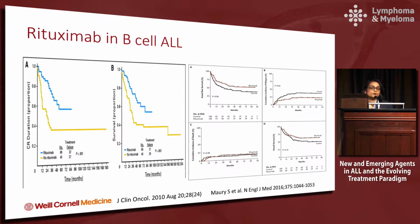CD20 positivity has been shown to have poor prognosis in patients with B-cell ALL, and the positive subcategory is basically anybody who has a CD20 positivity over 20%. It was considered positive for most of these trials, and when Rituxan was incorporated with hyper-CVAD, to the left is hyper-CVAD with Rituxan compared to a historical cohort of no Rituxan and just hyper-CVAD. The patients who got Rituxan had both an increased CR duration, which is the first curve, and increased survival compared to no Rituxan, which was a historical cohort.